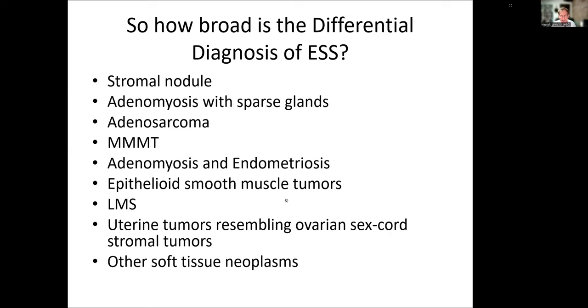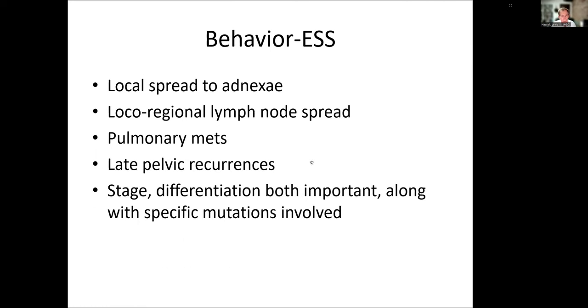But in general, this is not a difficult diagnosis to make if you approach it with good tissue and appropriate markers. How do these behave? Well, local regional spread to the adnexa, occasionally to the lymph nodes. At a later stage, you can get pulmonary metastasis, and then years later, you can have local pelvic recurrences and so forth. So the differentiation and stage are the important features, and this JAZF1-SUZ12 mutation is generally the lower grade tumor.